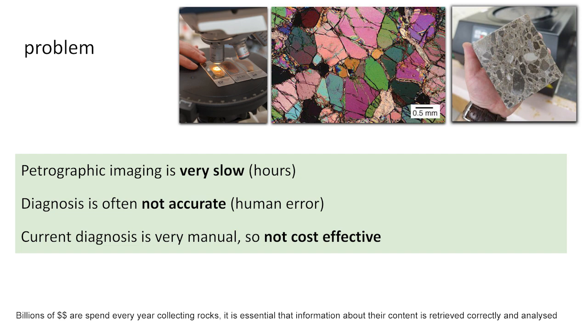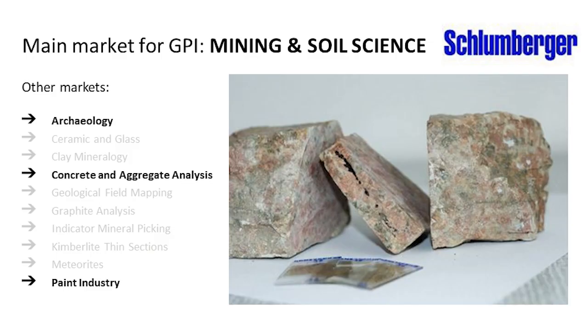But we have to realize that billions of dollars are spent every year collecting rocks. And it is essential that information about their content is retrieved correctly and analyzed. Our main market will be the mining and soil science industry. Potential customers will be companies like Schlumberger, a famous company in the field of oil exploration. But surely there are other markets for us, like archaeology, concrete analysis, and in the paint industry.